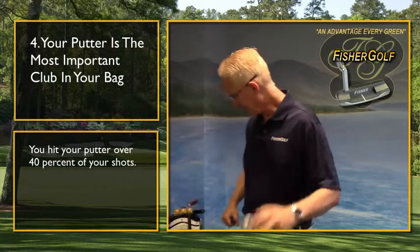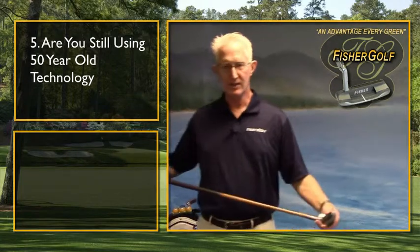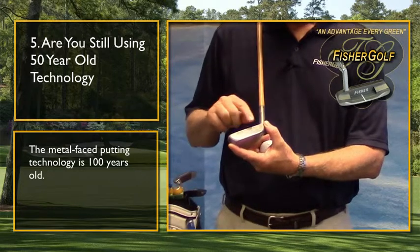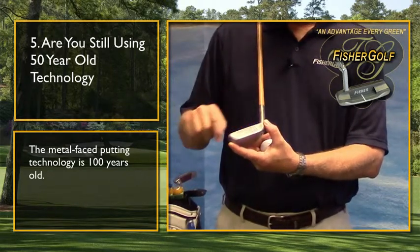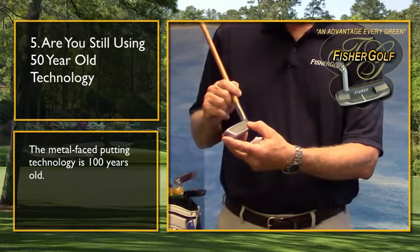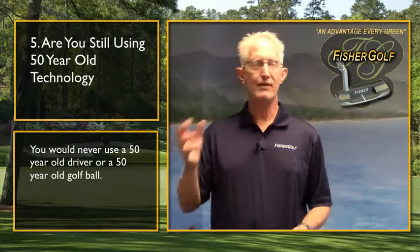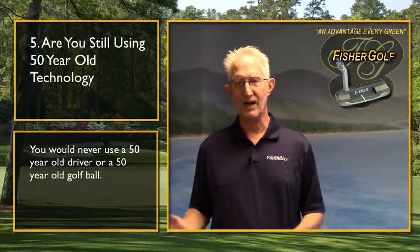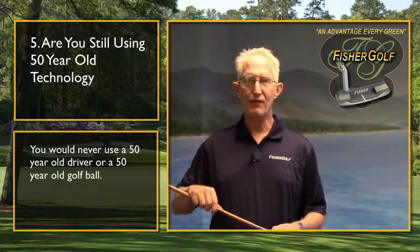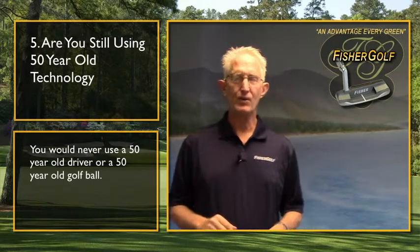Number 5 is, are you still using 50-year-old technology? Now, this is actually a 100-year-old technology. This is a 100-year-old putter that has a metal face, lines on there. Does this look sort of familiar to current models? Well, of course it does, because a lot of things haven't changed. And if you're still using 50-year-old technology, you would never use a 50-year-old golf ball or a 50-year-old driver. If you're still using 50-year-old putter technology, consider a Fisher putter. So number 5, are you still using old 50-year-old technology?